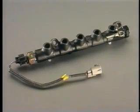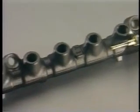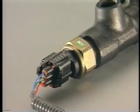The common rail accumulates the fuel that has been highly pressurized by the supply pump and distributes it via the injection pipes to the injectors of the cylinders. A fuel pressure sensor is provided at one end of the common rail to detect the fuel pressure in the rail and to send it as a signal to the ECU.